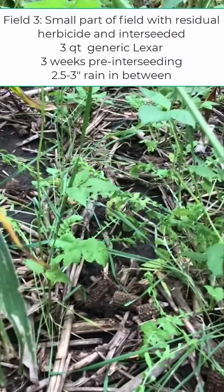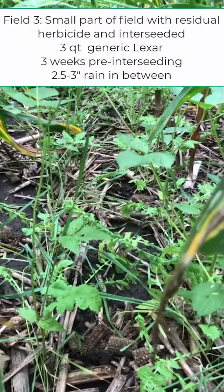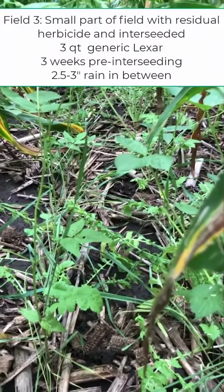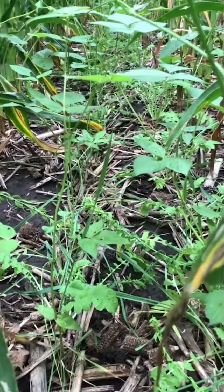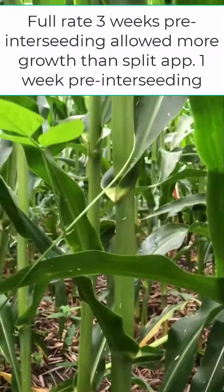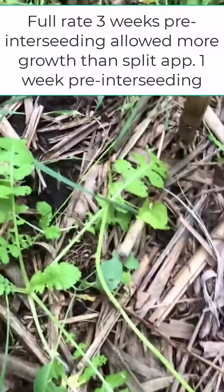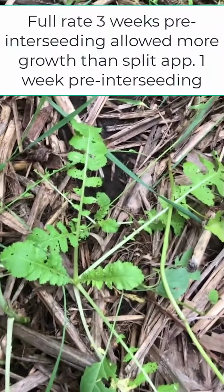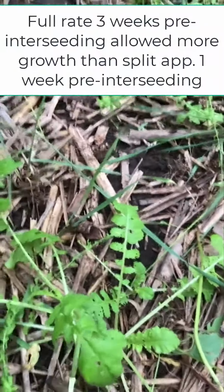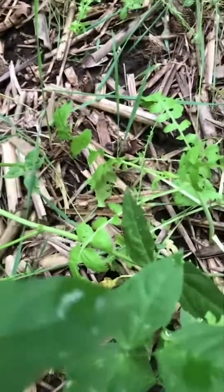Okay, here's the third trial. This had about 3 quarts of generic Lexar applied. It was probably applied 3 weeks before I tried this interseeding section. So you can see what's out here. Forgot my Gatorade bottle. The cowpeas are slowly starting to climb. Don't see as much buckwheat. The radishes, you can see, are smaller. A little bit of rye out here. Flax still out here.